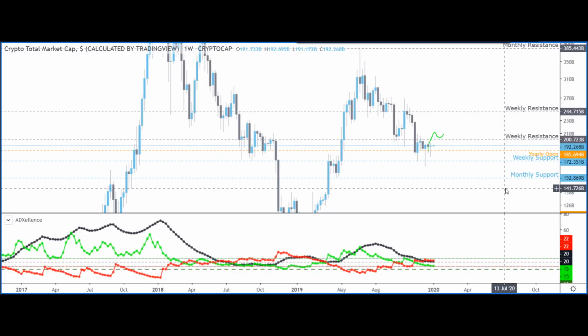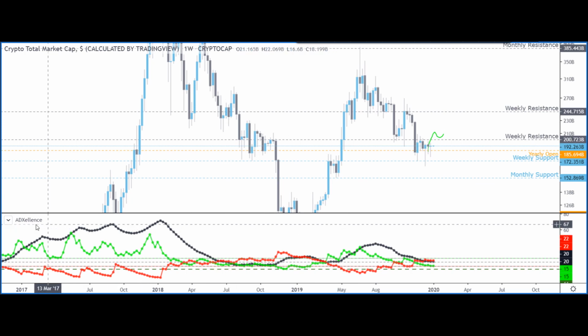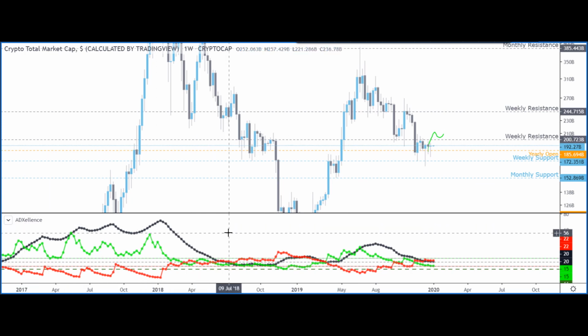Here's the total market cap. Absolutely nothing has changed from last week. All I want to show you is something different this time, the ADX indicator. If you haven't watched the ADX tutorial, I suggest that you do so. I think it's a very useful tool, and it's not so frequently used in the crypto market, so you will find a lot of value in it. So look at the link and watch the ADX tutorial.